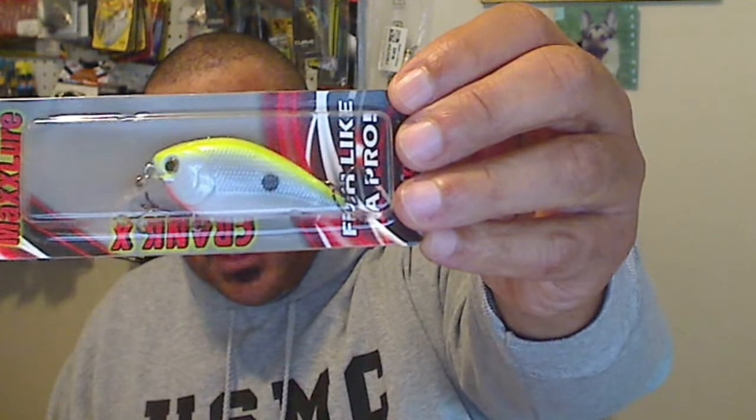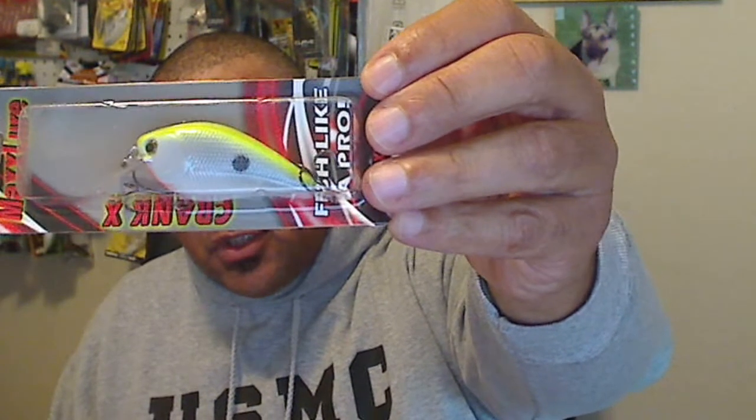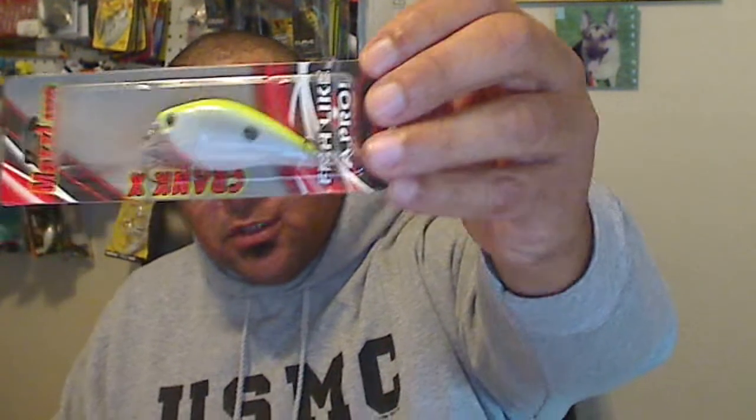Next up is, okay, we need to bring out the peepers for a little longer now. A Max Lure Crank X. It looks like a 1.5. If I was a betting man, I'd say it's a 1.5. But a nice little crankbait. Can't beat that, fishing it up near shallow and around cover. Catch a few that way.